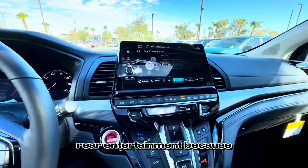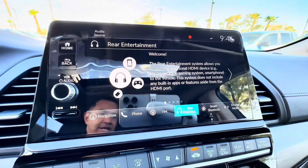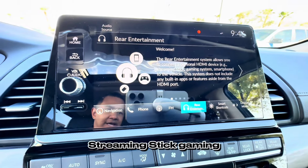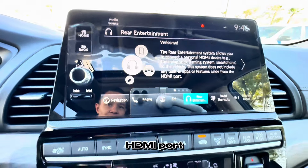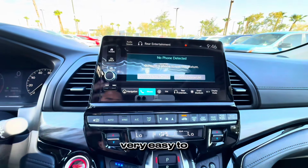So we're going to go to the rear entertainment because that's a cool feature. So it lets you know right there. The rear entertainment system allows you to connect a personal HDMI device, streaming stick, gaming system, smartphone to the vehicle. This does not include any built-in apps or features aside from the HDMI port. So a very, very cool feature. And then you see here, you just plug in the HDMI there and you're set to go. Very easy to use at all.